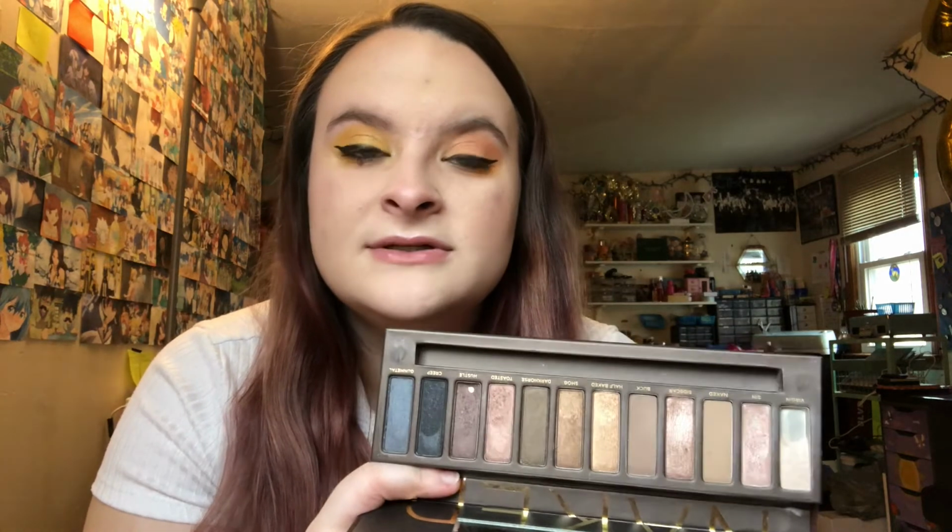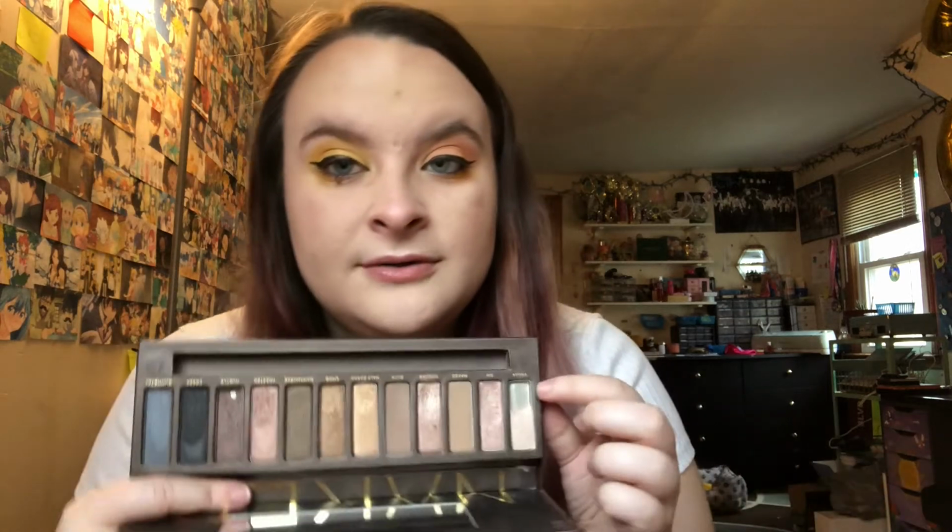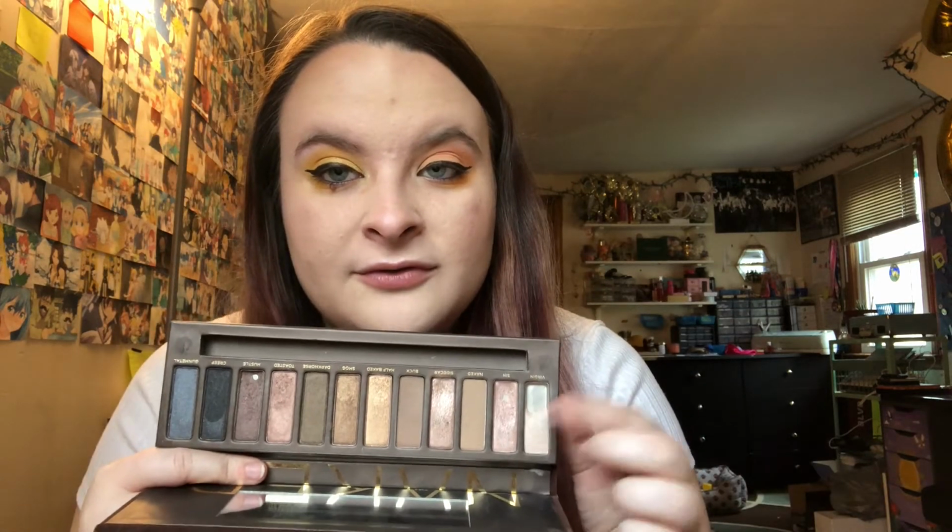Yeah, that was a hard goal. I'm shocked I hit it. I probably could use a little bit more so it's nice, complete, halfway used up, but honestly if I did do that, the pan would probably fall out. I've noticed that with Urban Decay shades, once you use half up and there's not a lot left, it kind of just slides, you know?